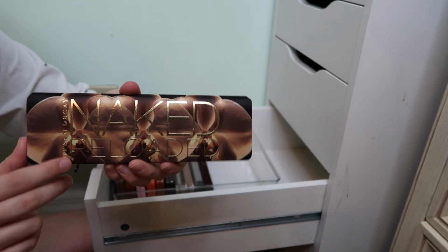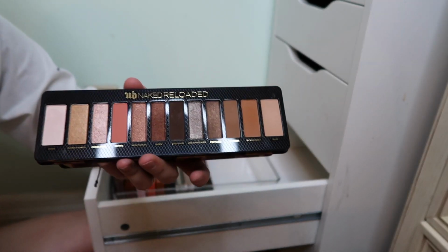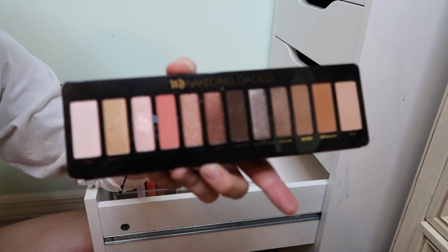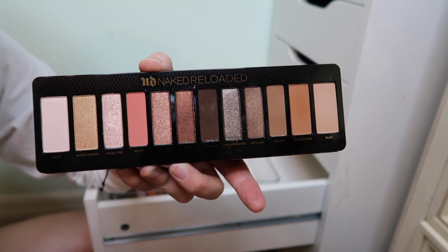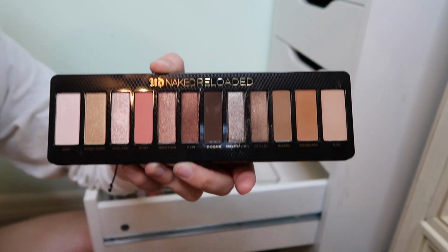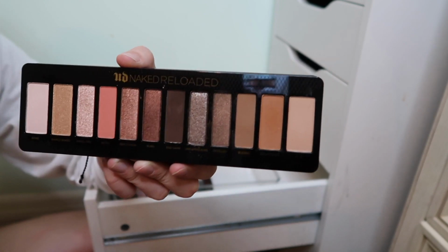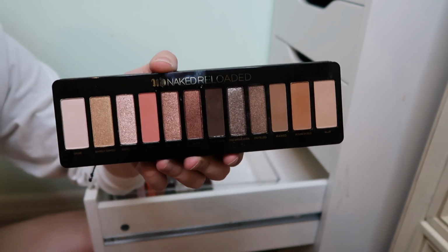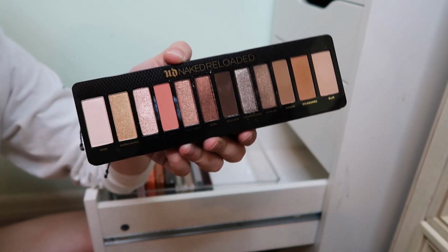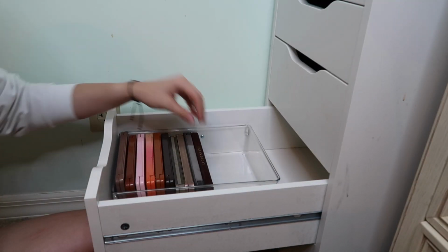Now, as I say that, this Naked Reloaded palette, I used it 1 or 2 times when I first got it, and I was not super impressed with it. I was actually considering getting rid of it, but I decided I would give it another few chances, and if I really just end up not liking it, I might just give it to my sister, or maybe try to sell it on Poshmark. I don't know. I am going to keep it for now and maybe give it another try, but for some reason I just wasn't super impressed with this one when I first got it.